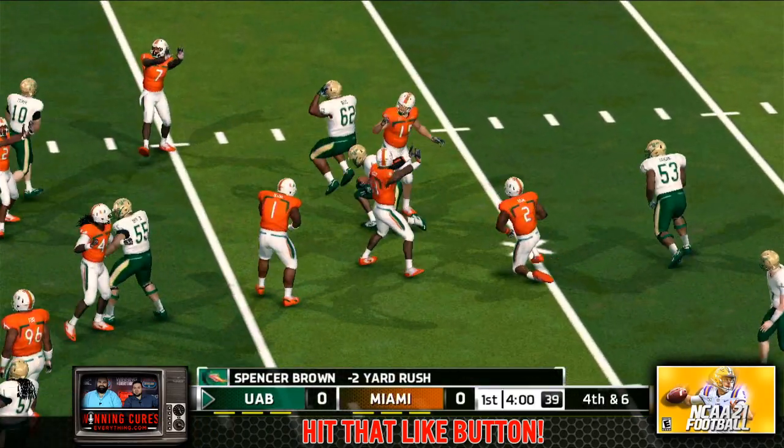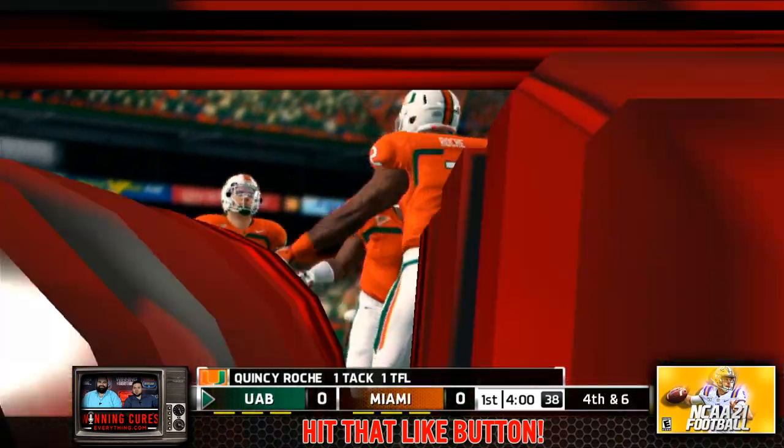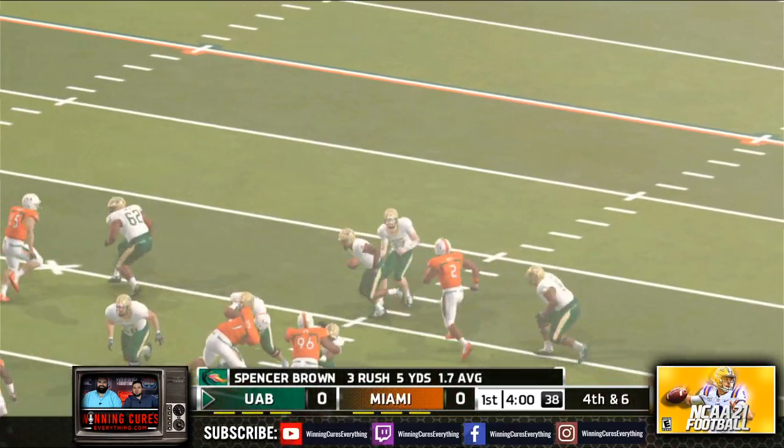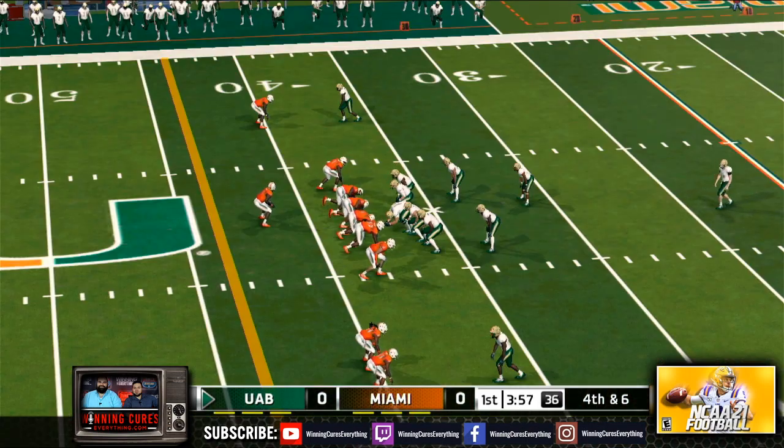Draw play, and the defense was ready for it. They couldn't get back to the line of scrimmage on that one. Well, I don't think they did a very good job of selling the pass. The defense was able to read the play and come right in there and make a nice stop.